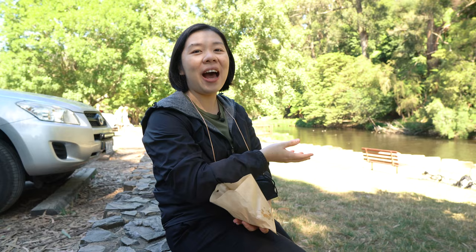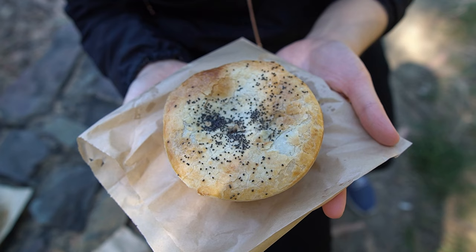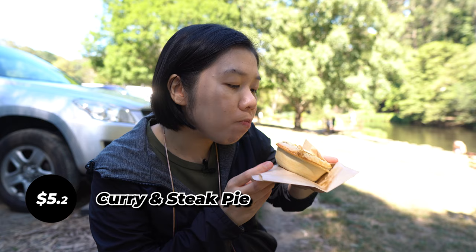So today we ordered 2 savory pies. One is the curry and steak pie, and the other one is chicken and portobello mushroom pie. We also ordered 2 sweet pastry items. One is the apple scroll, and the other one is the pain au chocolat. Let's try the curry and steak pie first.